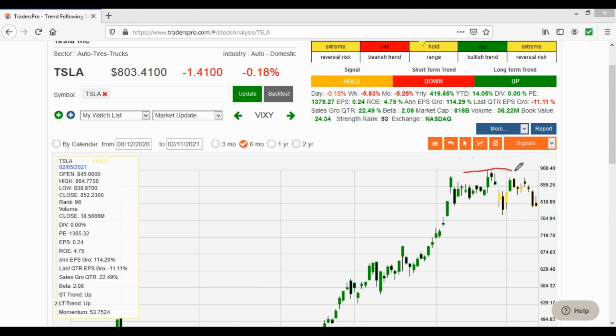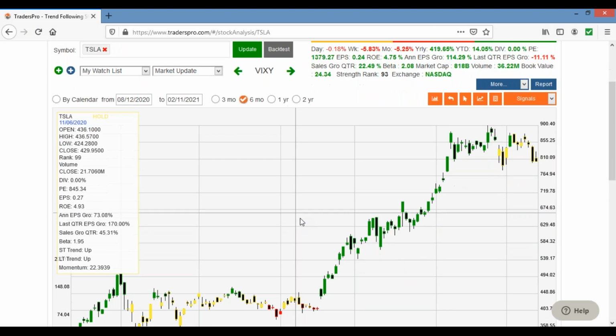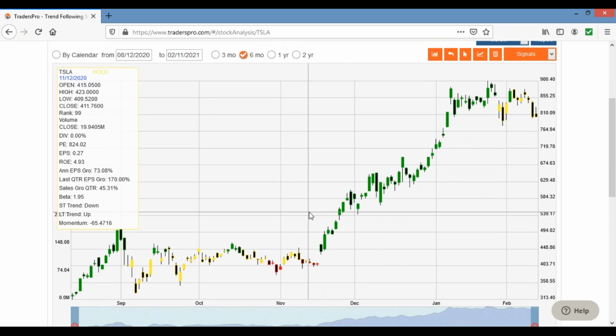But there's a pretty high probability that this is going to eventually break out to another new high before going through a bigger correction. Now, does that mean it still couldn't pull back a little bit further in the near term? Maybe it comes down into this area here and then rallies back up. No, in the near term, you could still have some downside there. But if you're willing to hold it and be patient, you should at least get that breakout move before a bigger correction takes place. Now, Tesla's due for a bigger correction. It's had a tremendous run.